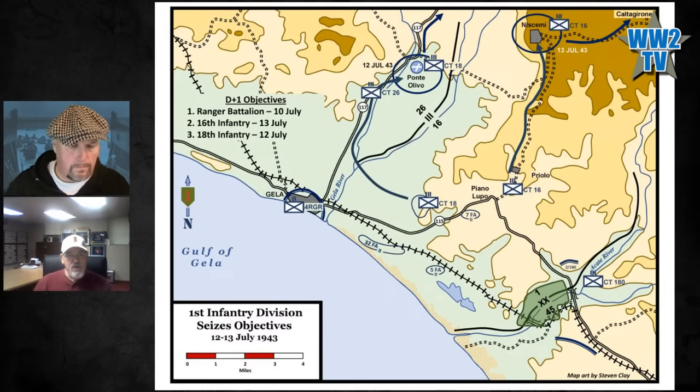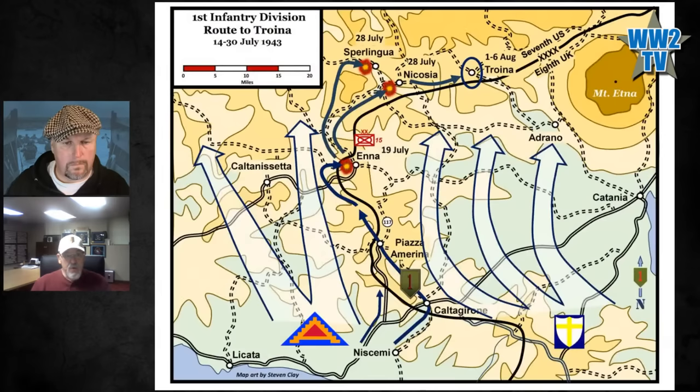And as you can see, Combat Team 16 is starting to head off to the northeast to Caltagirone. And the rest of the division is going to follow Highway 117 that I mentioned in the previous slide, which is the improved road. So the 16th Infantry has the mission to block, to protect the division's right flank. And the 1st Division is the right flank division of the 7th Army as it heads north. Okay, let's go ahead and move to the next slide.